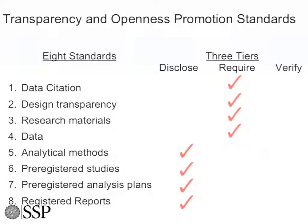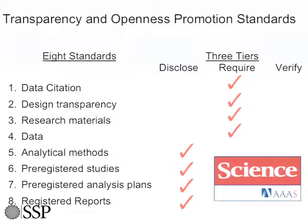You must share the data and it must be checked by a third party before publication to assure that it's there. And these are the standards that the journal Science is adopting. Very coincidentally, just yesterday, they published an editorial on how they're going to be implementing these guidelines at these different levels. And I've got copies of that in the back. I rushed out to print those out last night when I saw that was published.